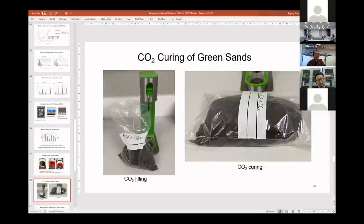Afterwards, we also use carbon dioxide to cure this green sand. You can see we just use a very simple, homemade carbon dioxide water instrument, very simple, to fill the tank, and then afterwards cure it.